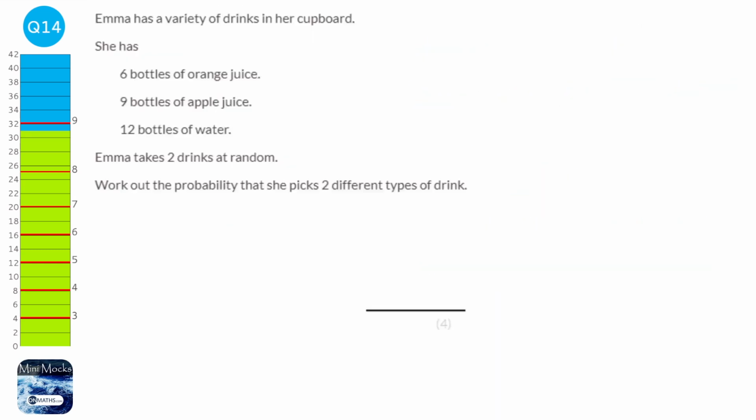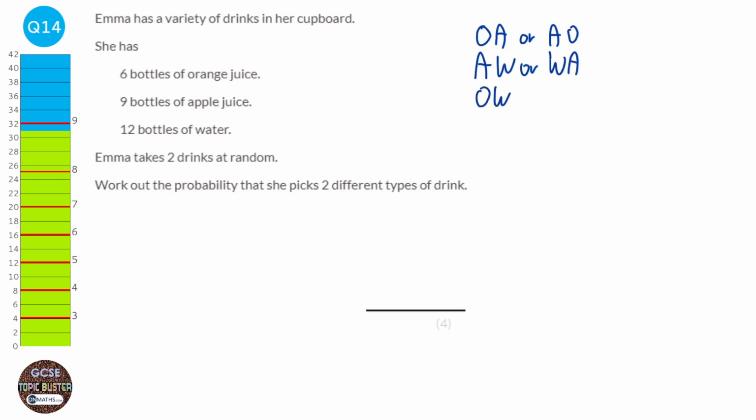We're going to start by working out what outcomes will give us two different types of drink. So we could have OA or AO. We could have AW or WA. And we could have OW or WO. Now what we notice when we do this is that OA gives us the same probability as AO, same with AW and WA, same with OW and WO. So we're going to just ignore the right hand side ones and we're just going to focus on the left hand side ones.